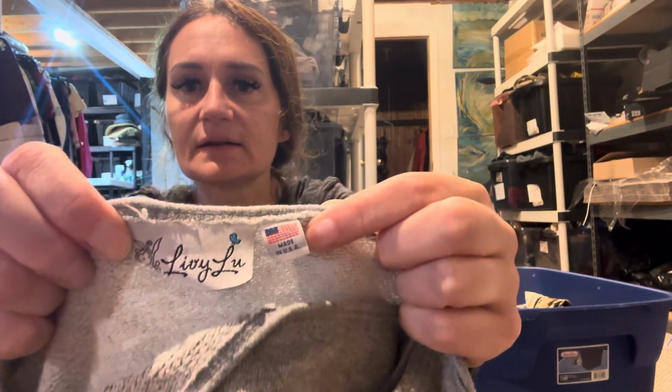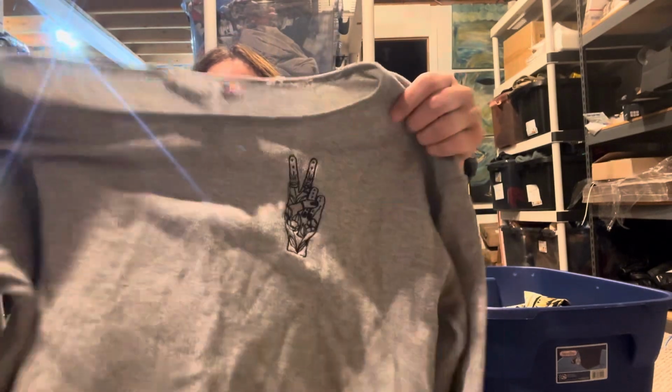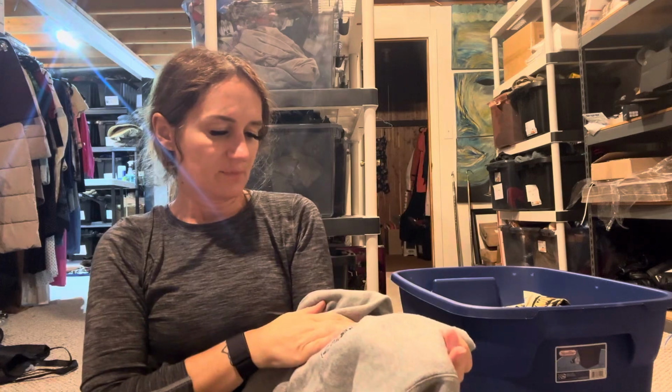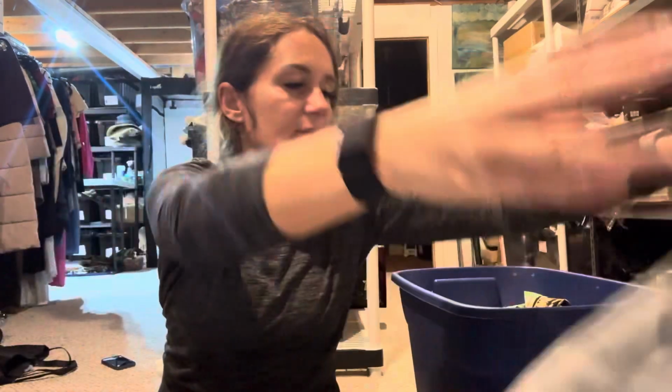This is Livy Lou, made in the USA. It is a cropped sweatshirt with a peace sign. This is not listed yet, but it is photographed.